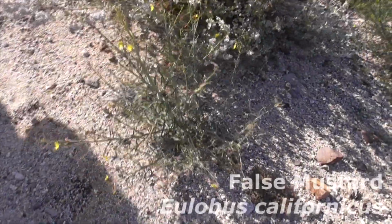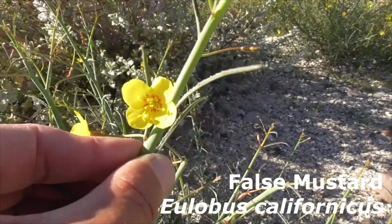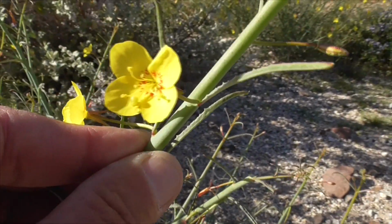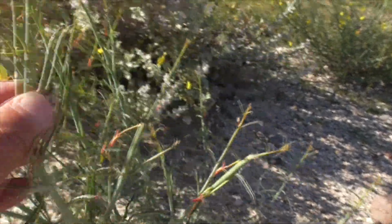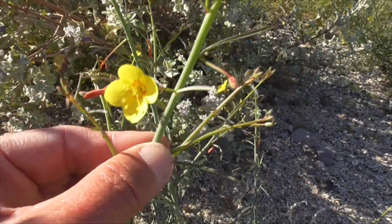Here we have a false mustard, genus Caulanthus. Look at that. Pretty flowers, little red dots in the center. That's how you know this one's a false mustard instead of that horrible Sahara mustard we get growing up here. So it's a good guy.